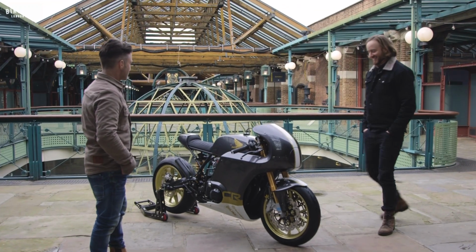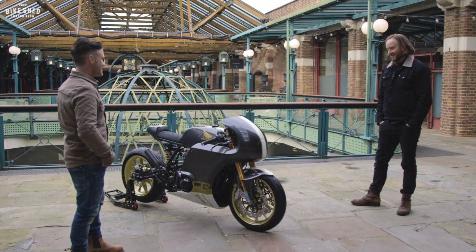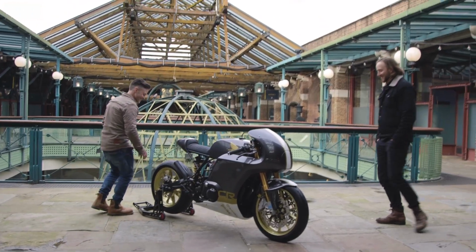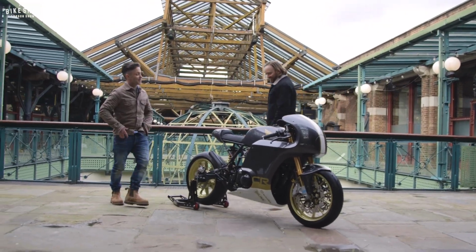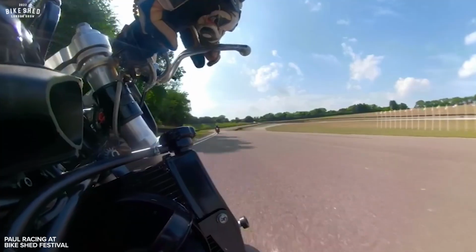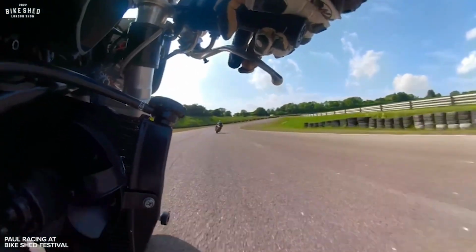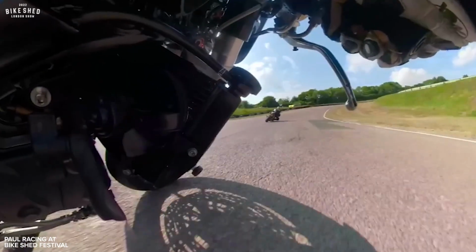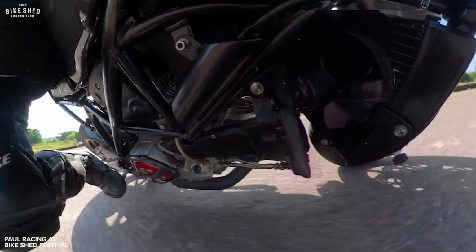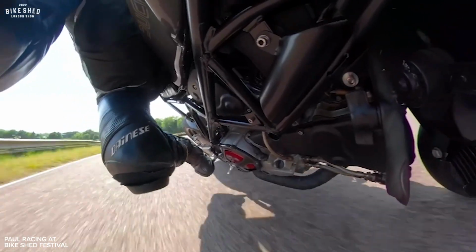Oh man, fantastic. I wish we could start it up and hear it go. We'll have to save that for another day. We're not allowed to do it here, unfortunately. I'd love to take it on track. And I think at one of your events, if I can, Bike Shed Festival? Maybe if I can. Well, the last one didn't work out. Yeah, me too, it hurt me too much. So we'll see, but absolutely.